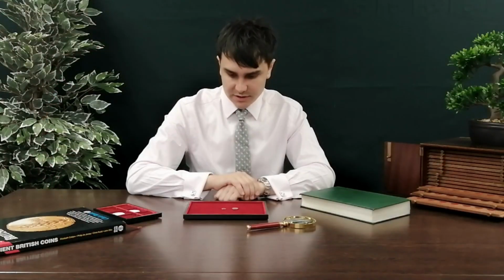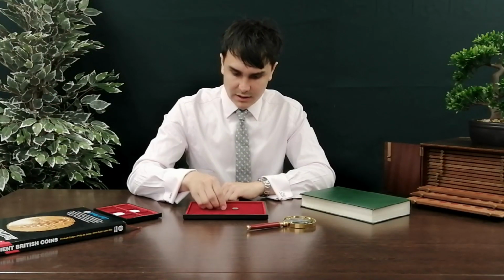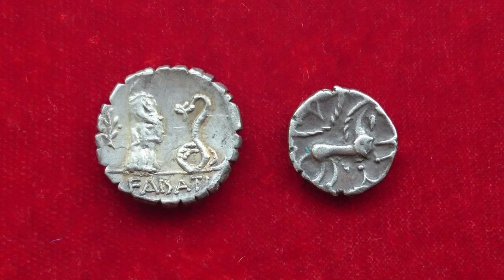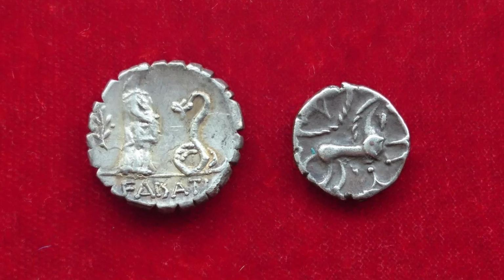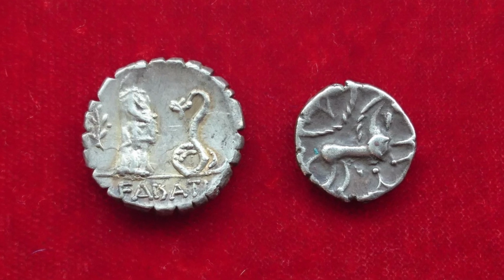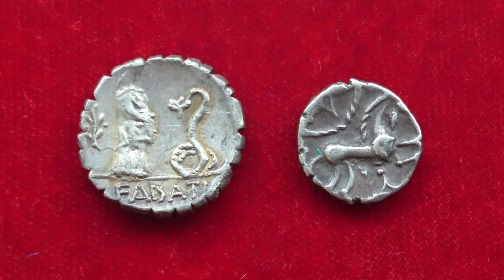The reverse, however, is very different. Rather than the design on the Roman coin, which involves a snake and the inscription Fabati for the moneyer, we have a simple horse with some varied designs above and below. And the Celts loved horses. You see them on a lot of their coins, so it's no surprise that we should see this on a coin of the Iceni.